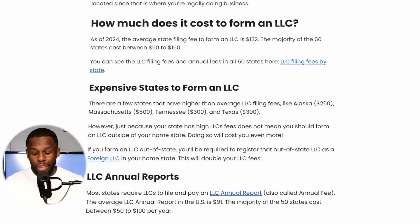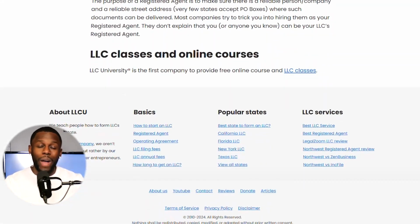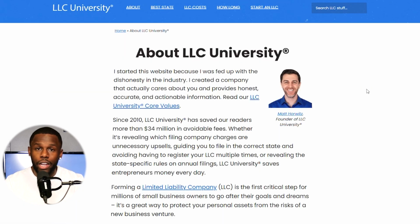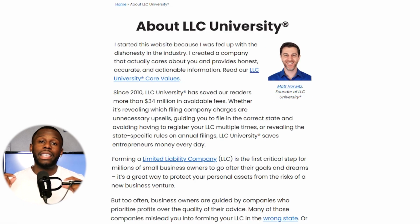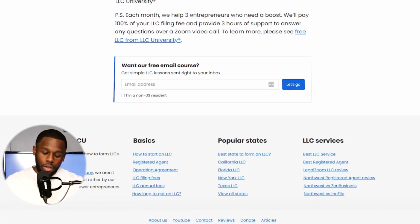It doesn't matter if you're living in California. It doesn't matter if you're in Texas. It doesn't matter if you're in Wyoming. It doesn't matter if you're in Washington. It doesn't matter if you're in Florida. It's going to break down step by step exactly what we just went over with videos, text scripts, and information that you can use, so that way you know that you're on track to set up your LLC the right way. This is the end of this video.